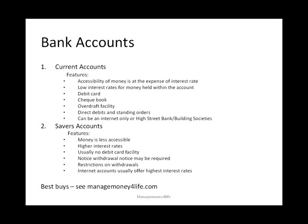There are debit cards which are available, and this enables you to draw cash from a cash machine. It enables you to purchase goods and services in shops without having to carry money on you, and you can obviously use that over the internet as well. Checkbooks, they're available, and obviously it is a way of writing to somebody, or business, a sum of money in payment for goods and services, and that will take just a few days to clear from your bank account.